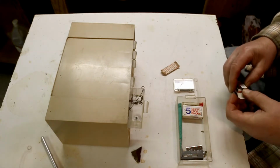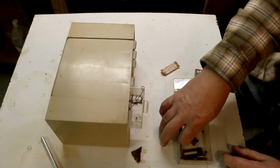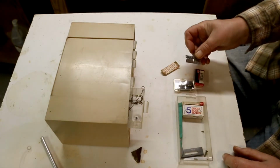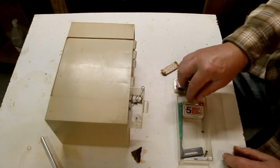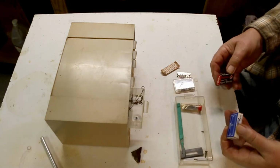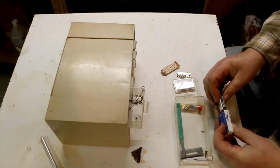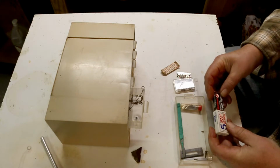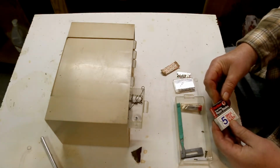These are just single-edged razor blades. Just like that one, except they're brand new and that one is pretty rusty. So I got two boxes. This one has 5 and this one has 5. Now, odd that single-edged blades, basically the same size, except the boxes are so much different.